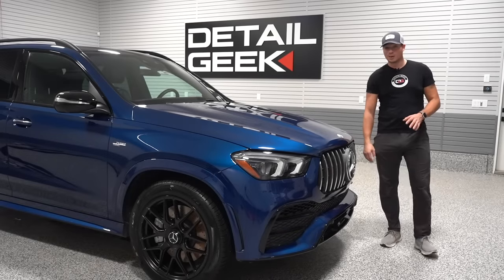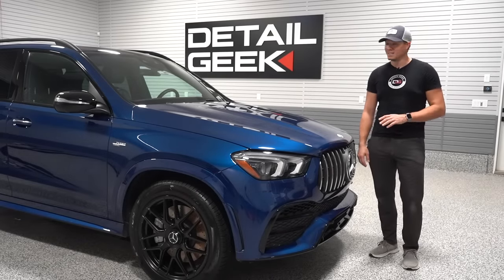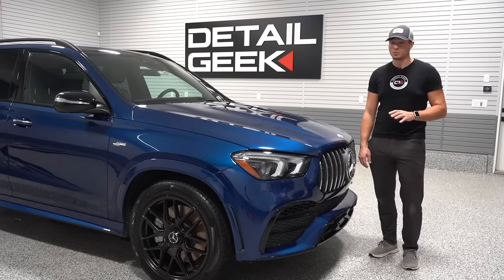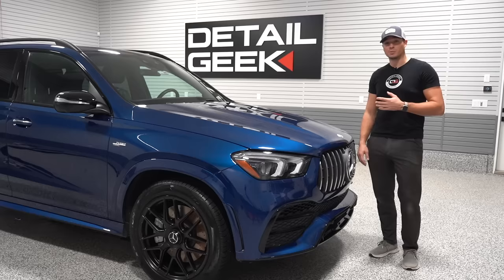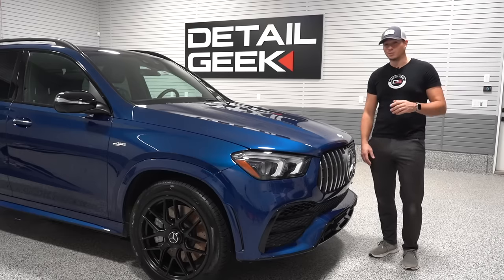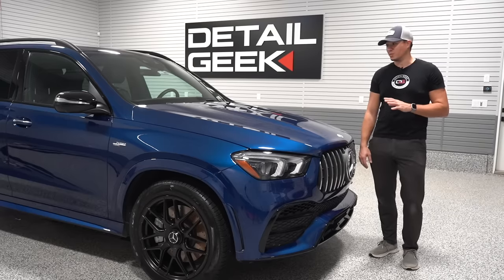All right, guys, well, 8 hours is what it took to get this beautiful Mercedes back to showroom status. And I have to say, there's just something about working on a nicer vehicle like this that makes it more enjoyable. The interior components are all a little bit higher quality. I don't have to fight to get them clean, kind of like I did with that Chevy Traverse last week. So it's always a pleasure to work on something like this.